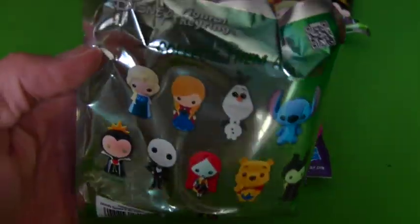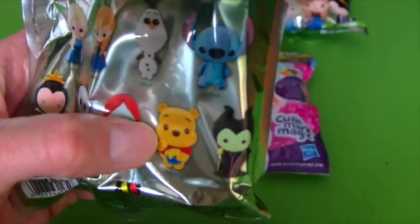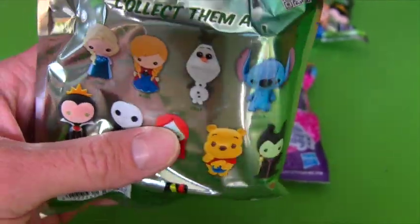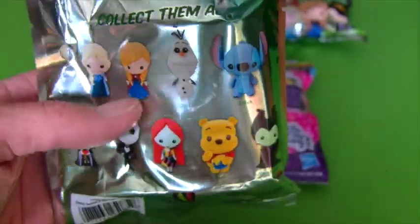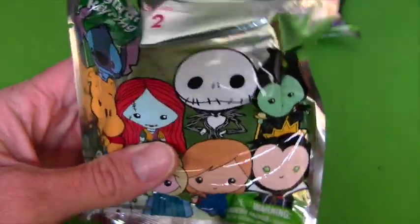This is series 2, and they've already got all these different characters. Like, look, they got Winnie the Pooh. Ooh, and they've got Olaf. Yeah, and they've got Elsa and Anna. These are going to be fun to collect. There are so many of these. Of course, the My Little Ponies are always fun to open.